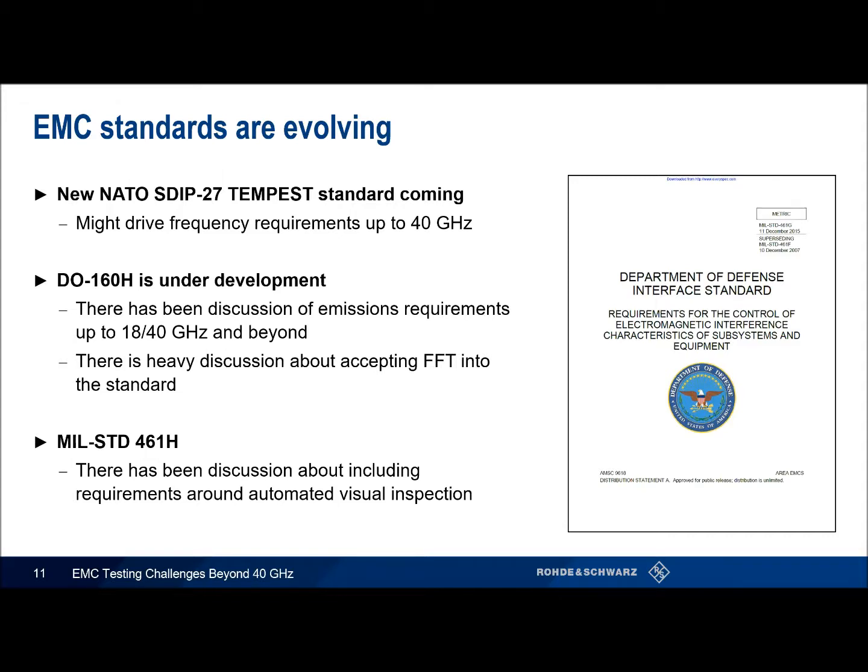And so for a presentation talking about challenges beyond 40 gigahertz, this might seem like a moot point, but the reality is there are examples of automotive standards out there that exist. There's in fact an old Fiat standard that goes up to 18 gigahertz that was over a decade ago when that first came out. And so I think across the board, whatever industry you might be from, all eyes are looking toward growing into the greenfield of higher and higher frequencies. So even though automotive seems to be lagging behind as far as getting higher in frequency, the reality is this is coming eventually. And a lot of things typically do come out of the military and government side into other industries.